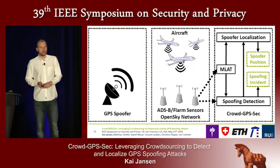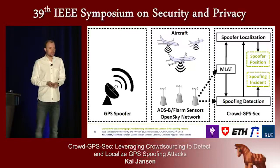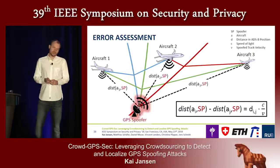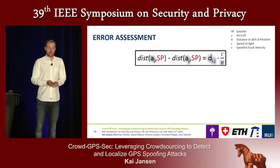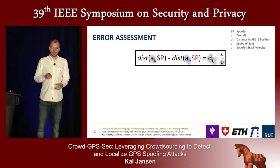From a theoretical point of view, this completes our system. We are now able to first detect spoofing attacks, and second, try to reason about the spoofer location. However, since we are dealing with measurements, and also over the wireless channel, we need to have a proper error assessment. If we have a closer look at our relations here, we identified 3 distinct parameters that have a certain impact on our localization performance.